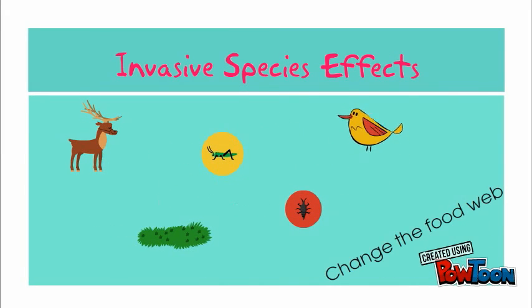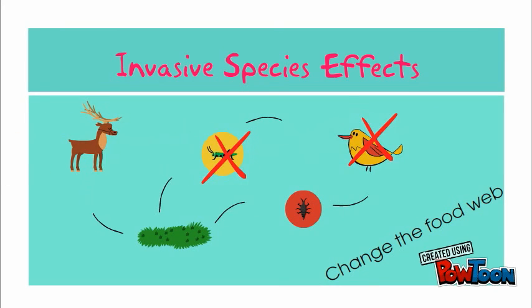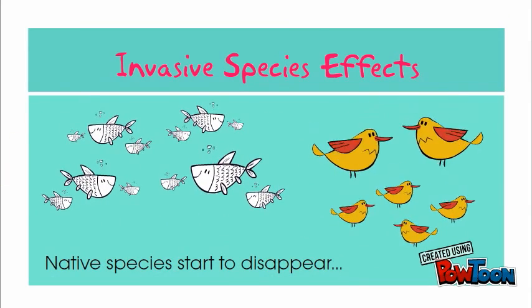And invasive species may also change the food web in an ecosystem and have an effect on multiple organisms that lived there before. This can then cause the native species in the area to start to disappear altogether.